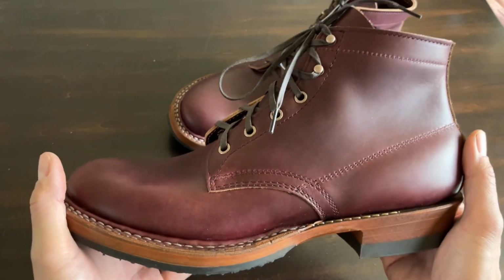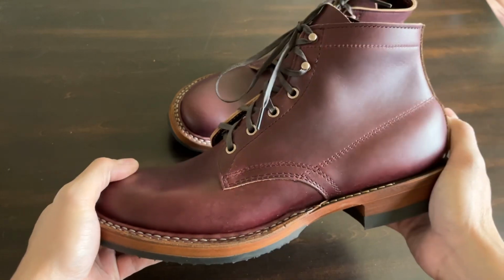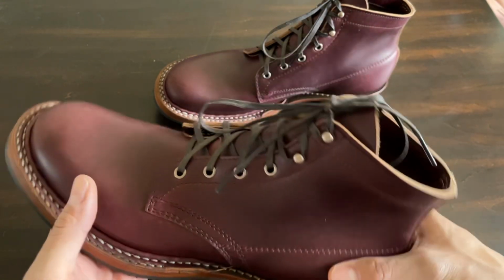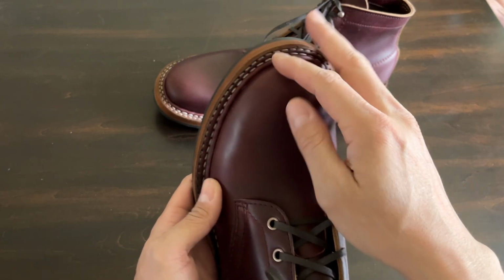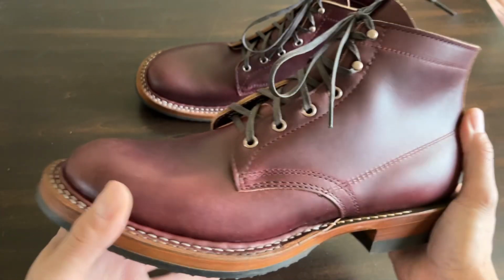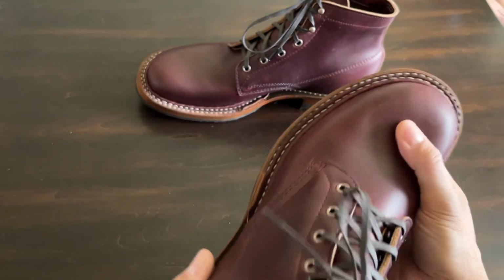The fit everywhere else. I'm a 12D Brannock. I got these in 11.5D. That's the same size that I wear in the 55 last. And just from what I noticed right off the bat, it definitely feels wider before the ball, but after the ball it feels more narrow than the 55. And that's something that I noticed on a lot of these kind of Munson-ish looking lasts.